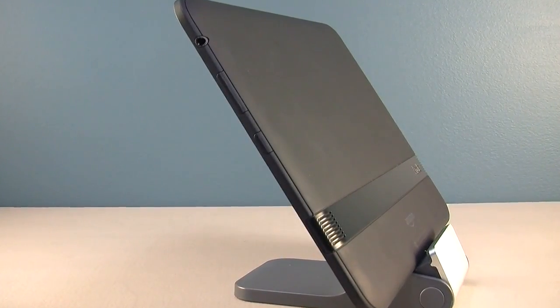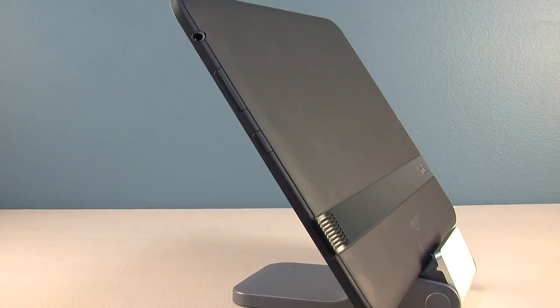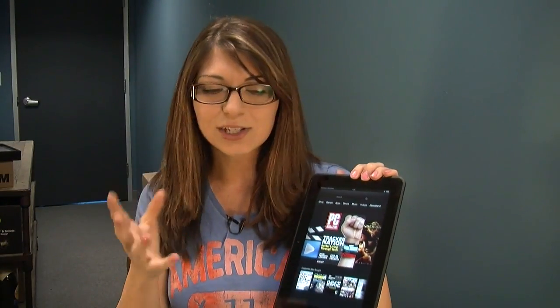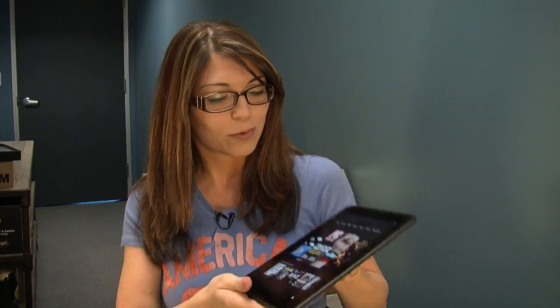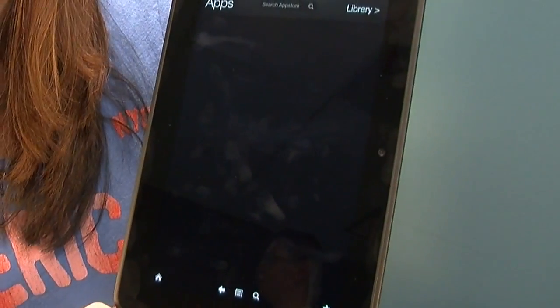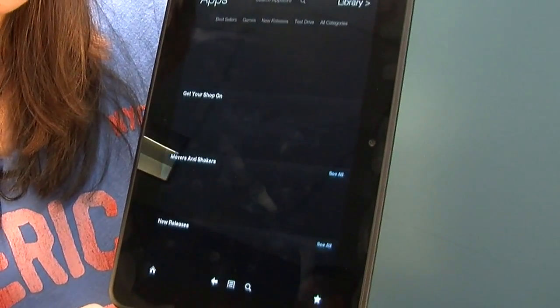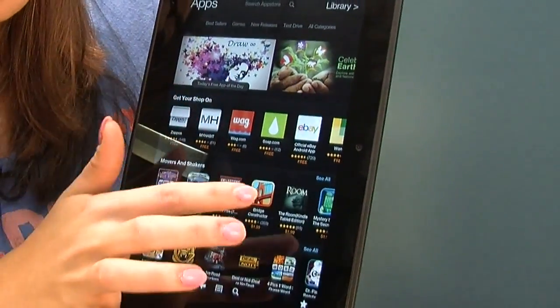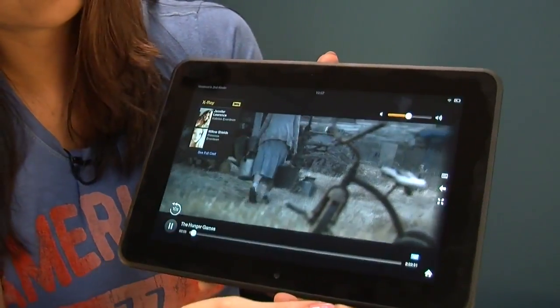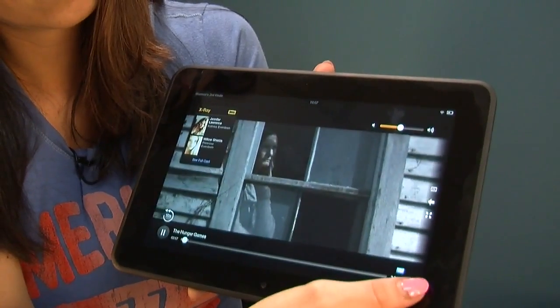On the inside, you're going to get your dual-core 1.5 gigahertz processor. I did notice a little bit of lag, but not too much, not to the point where it was extremely annoying to me. Weighs about 20 ounces. So you'll notice with the screen, it's really, really nice. You can't really see any of the pixels on it, and that's because it's an LCD 1920 by 1200 IPS HD screen, and it can also play your videos at 1080 HD, which is really, really nice.